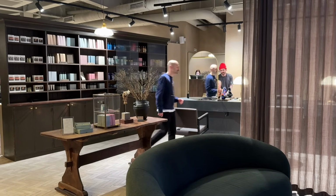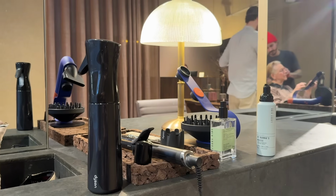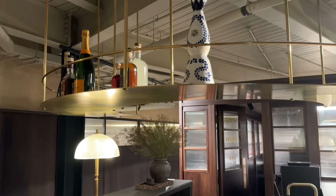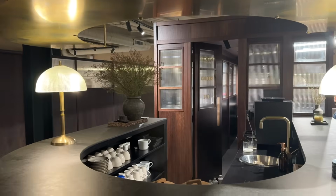Oh, there he is going past. So I felt so lucky to score such a last minute appointment with him. All of Larry's salons have such an effortlessly cool vibe, but they're not stuffy or unapproachable. The playlist is full of Kings of Leon and Temper Trap and Bombay Bicycle Club. There's even a bar downstairs, and Larry himself is often here. It was so nice to see him again.